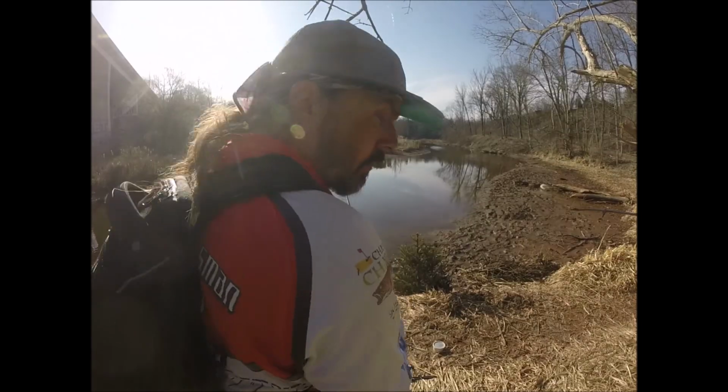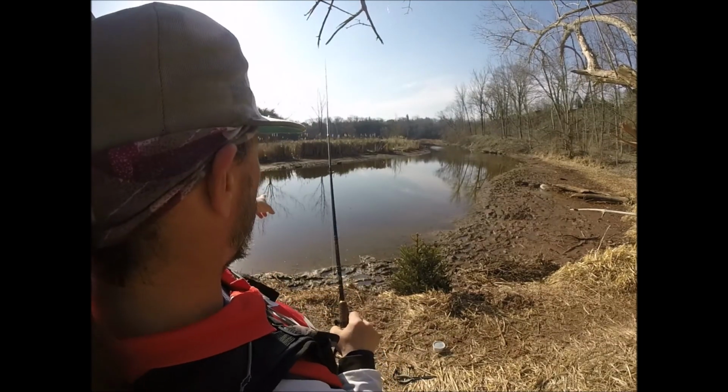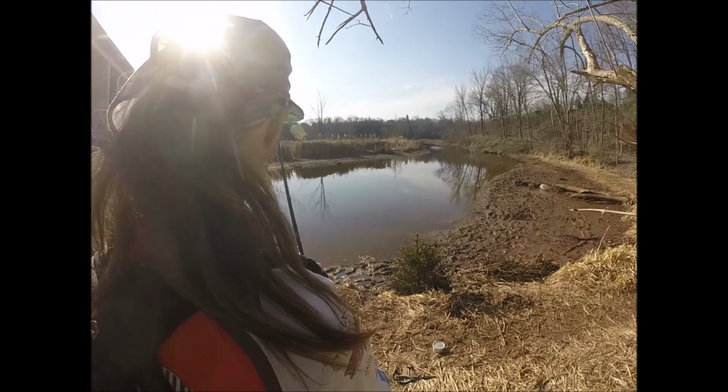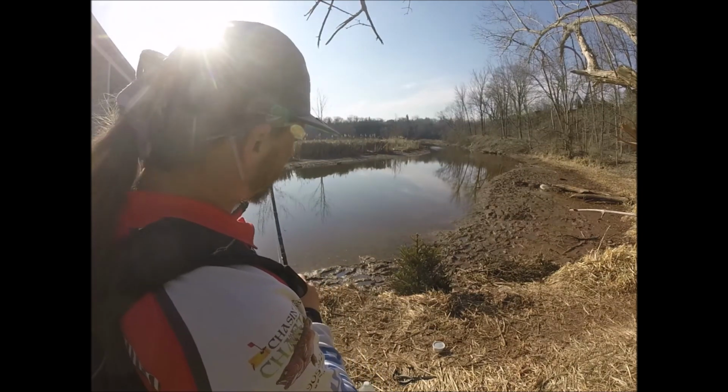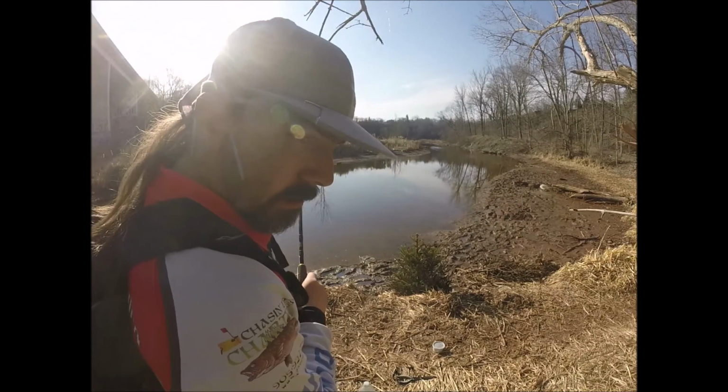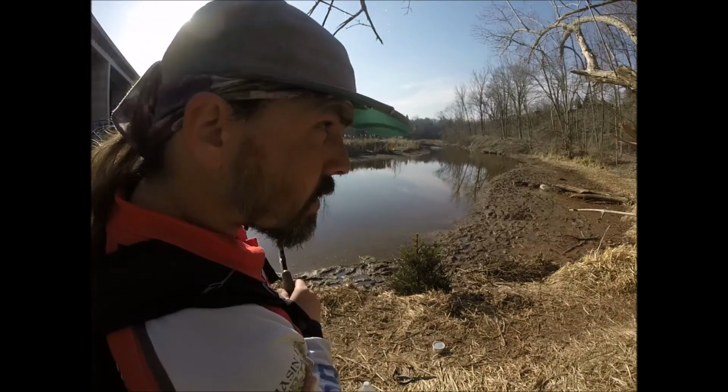But I got one. Okay, so all I'm doing is throwing it into, it's not even a fast current, it's a slow current right there. I'm going to toss it in a little bit to my left, and it's going to float down to the right, hit bottom. When you see your line move, usually set the hook because it's a suckerfish picking up your worm.